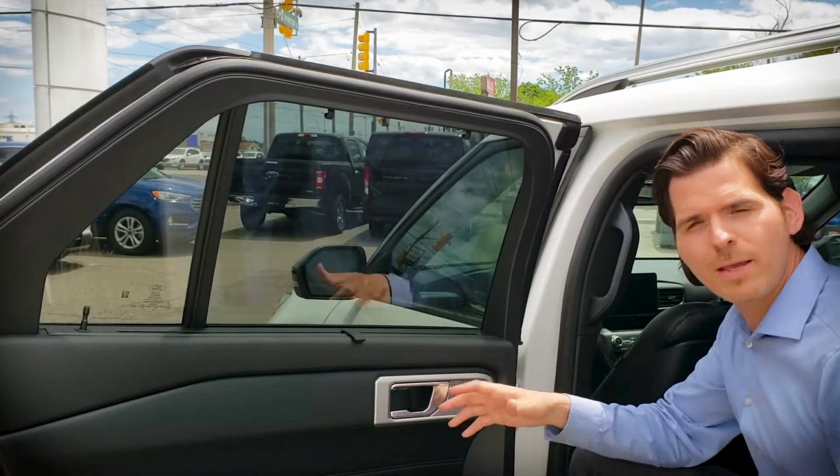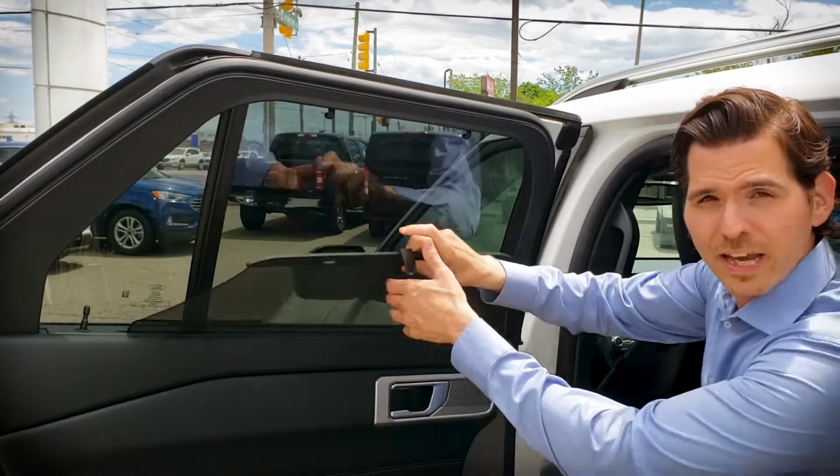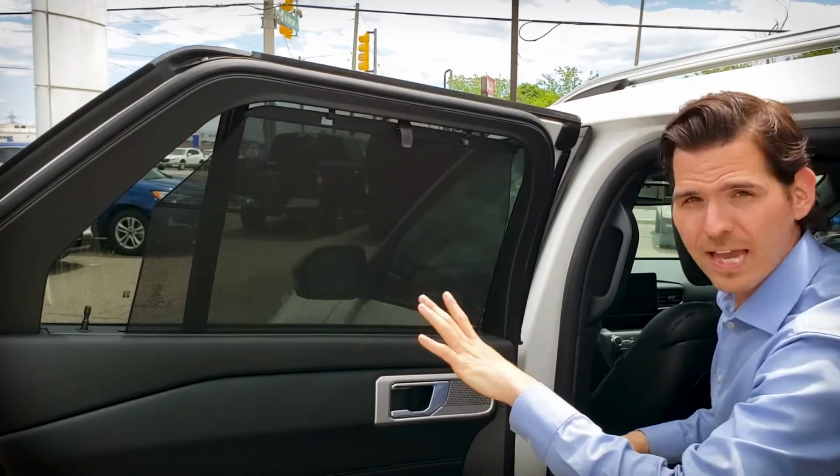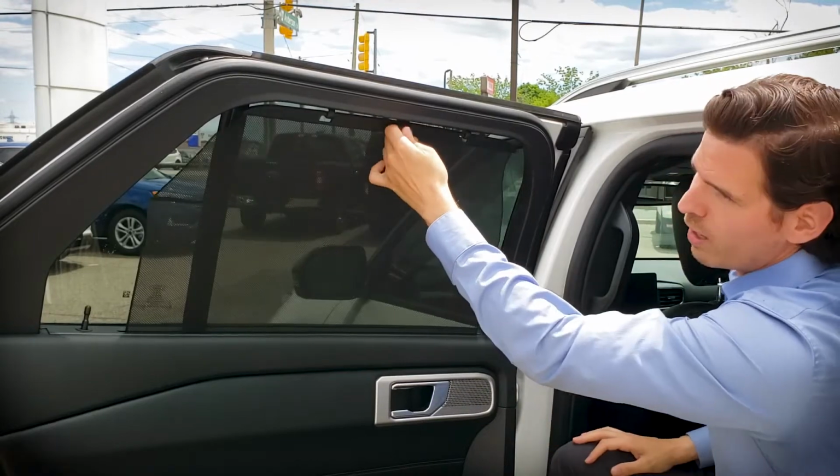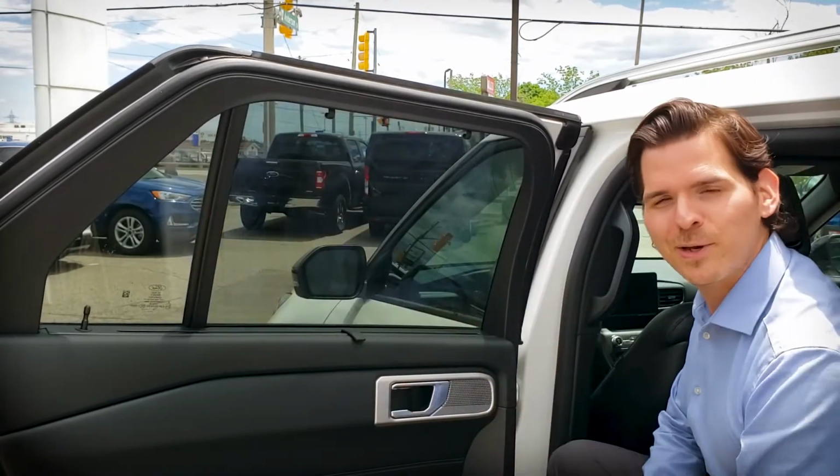Looking at the Explorer Limited in the back seats here, as you can see, we also do have a shade, which is really, really nice for those sunny days if you've got folks in the back seat. So it's really nice on the driver and the passenger side. And all we have to do is lift that up, or walk it back down into place.